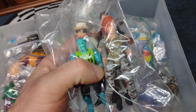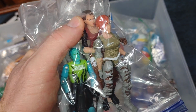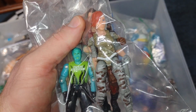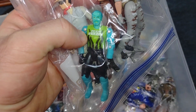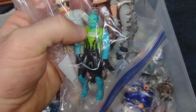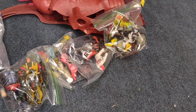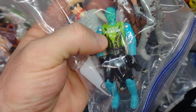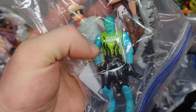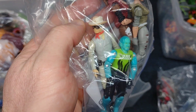Here's just a bag of randos. Here's a couple of Leonard core female characters. Very cool. Team Kraken. This is one of those motorcycle guys, like these guys. Goes in that same line. I don't know if I have his bike or not. I just thought it was cool because he was Team Kraken. He was blue. And there's a Lone Ranger figure.